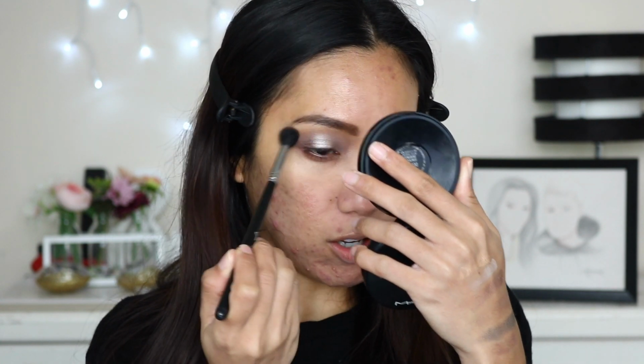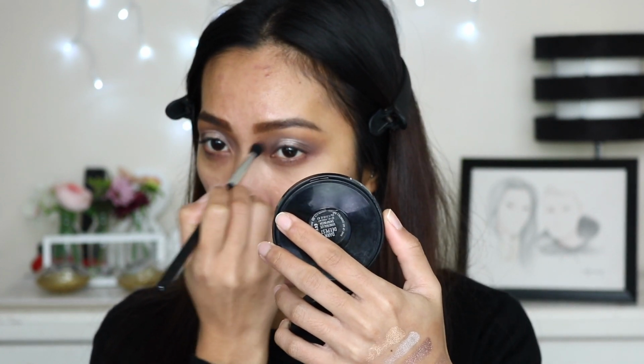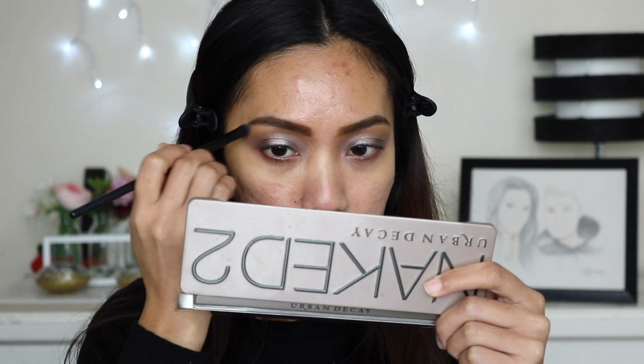To give a little bit of warmth on the crease, I am going to use my really old bronzer, which is the MAC Darkest Deepest Mineralized Skin Finish. This is actually a facial powder, but I like using it as my bronzer. So I'll just grace this up in the transition shade to have a little bit of warmth. And then I am going to go back with a previous shade called Tease. Going back to Foxy, which is the matte eyeshadow, to highlight the brow bone.